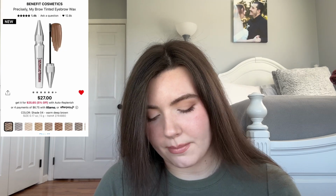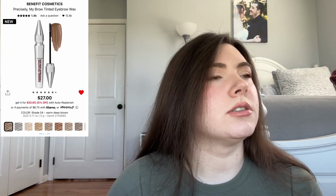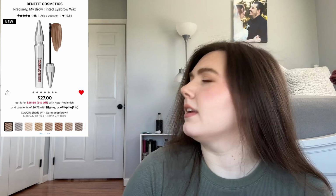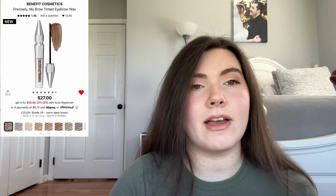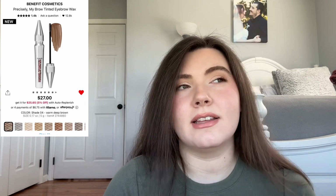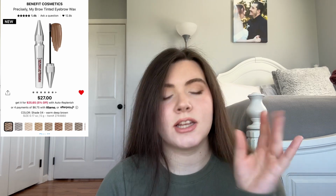And another brow product that I've heard really good things about is the Benefit Precisely My Brow Tinted Eyebrow Wax. What is it called? The tinted eyebrow gel from Benefit, Gimme Brow. The Gimme Brow, I love that one. So I do feel like I might like this one. My only thing is, again, the wax kind of worries me because I don't want the crunchy feel.